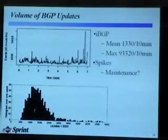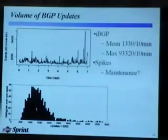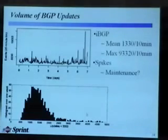The second graph here is a histogram of the number of BGP updates. And we see that along the x-axis is the number of updates, along the y-axis is the histogram. And we see that the average of 133 every minute, this is in a 10-minute bin, is fairly common. And the outliers of thousands of updates per minute are relatively rare.